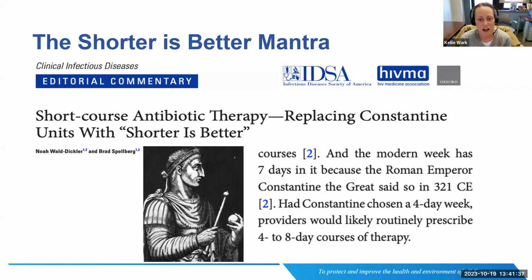But he did this commentary a year ago in Clinical Infectious Diseases, and it's kind of funny because it is true. What he calls out is that we started using Constantine units to describe our courses of antibiotics, meaning 7 days. So the Constantine unit is the 7-day week, and it is true because what we tend to prescribe is 7 days, 14 days. They tend to be these same weekly durations. He suggested maybe if Constantine had chosen a 4-day week, instead of 7 days we'd do 4-day courses. It is kind of a dogma that we tend to stick with these same numbers, but it doesn't mean that it's based in reality.